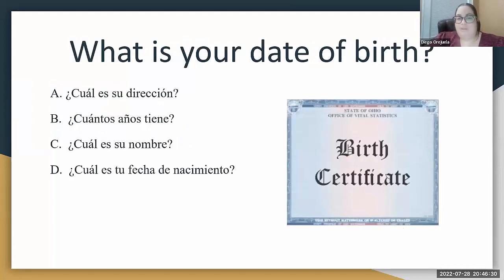What is your date of birth? So here, as you see the birth certificate, you can see which one of these, A, B, C, or D, means when you translate it, what is your date of birth? I'll give everyone a second. So the answer is D. ¿Cuál es tu fecha de nacimiento? That means, what is your date of birth?